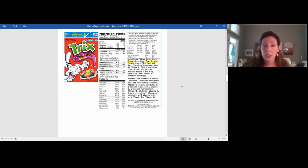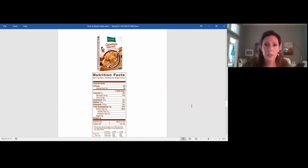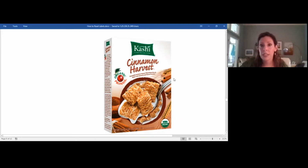So let's switch to another label. Let's contrast this, probably a not so healthy choice, with maybe a healthier version of a cereal. Here's a Kashi cereal box label. If we zoom in, you can see right away the USDA organic on the front. That's really all you can see, but they're not so worried about being so flashy and everything. There's no health claims on the front of this box.